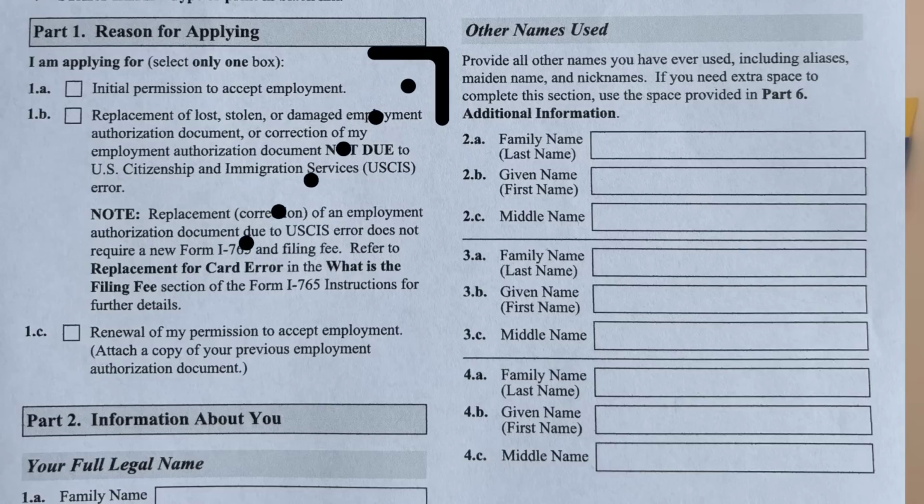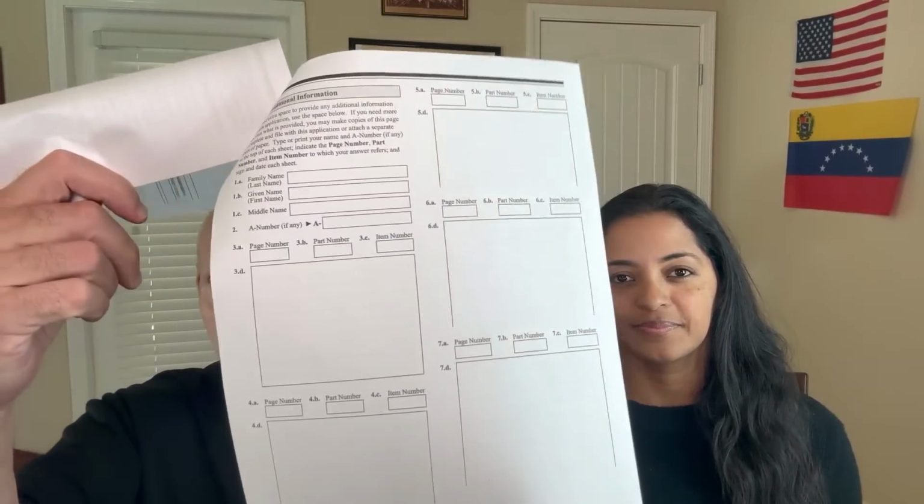What other names have you used? Well, you're going to put your maiden name down. What was Karina's maiden name? Well, her maiden name went in there, you know? So you provide all other names that you have ever used, aliases, maiden names, and nicknames, okay? If you need extra space to do this, on page 7, there's a place where you can do that, okay? Now let's move on to items 5A through 5F, which is on page 2.